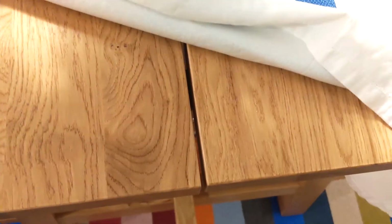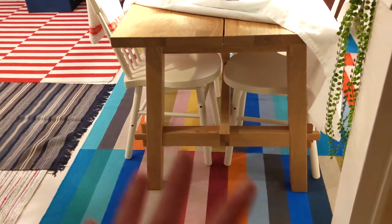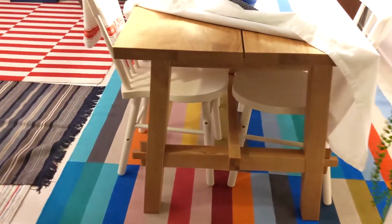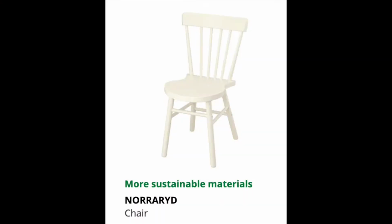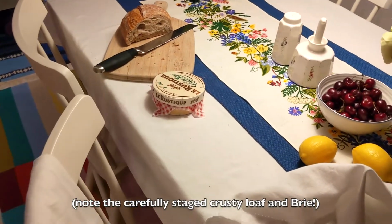Now we come to the table, which is an IKEA table with a very interesting and rather large gap in the middle, which I didn't realise until I bought it. But anyone who has bought this model of table, the gap is not evident at all in the photos on IKEA's website. Now, these chairs are also by IKEA, and I really, really love them. They've got that kind of countryfied, Scandi vibe, or at least folk-style vibe that I really like.